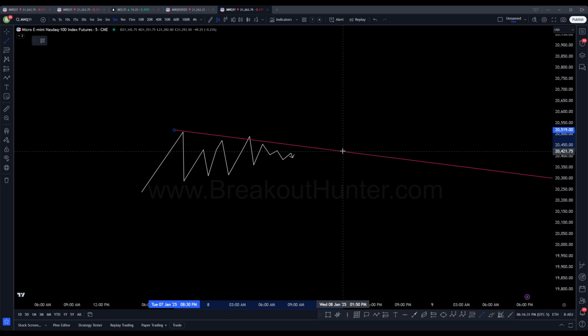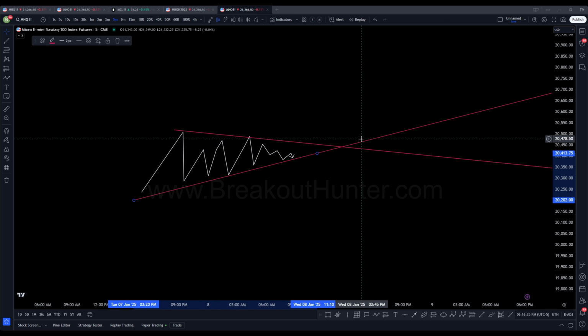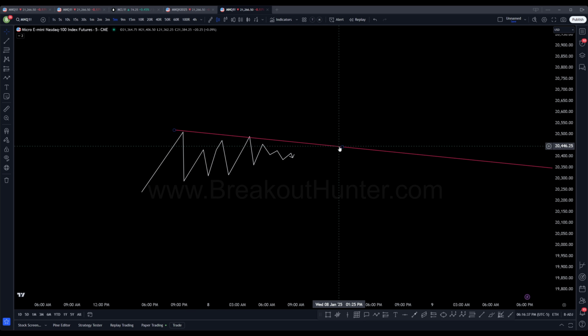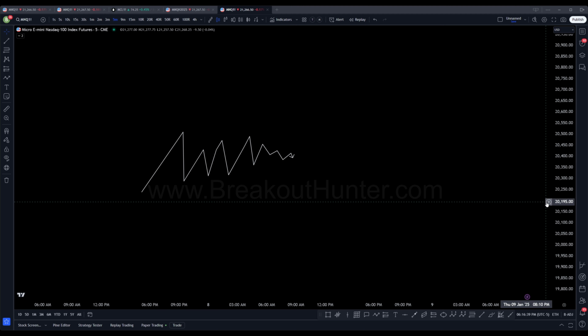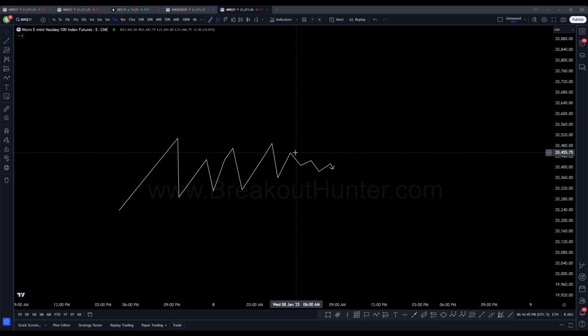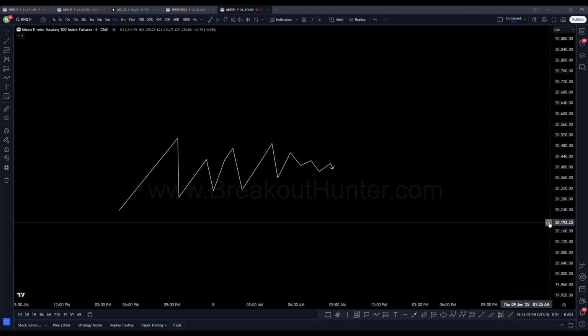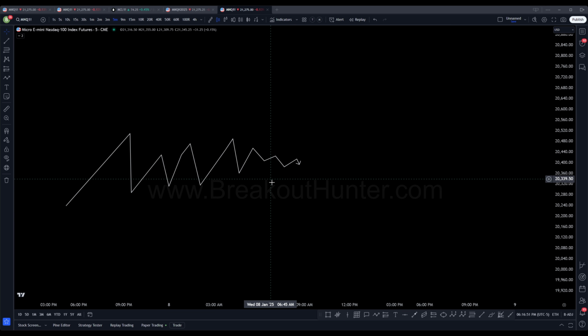thinking that this is a wedge and this is going to do this right here. No, that's not what's going on. This is called the real way the market moves. So this is called contraction and expansion, right? What we're looking for is a lower high and a higher low inside of our structure. A lower high is lower, and a higher low is higher.